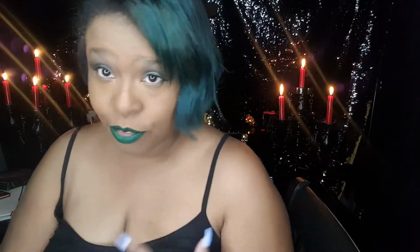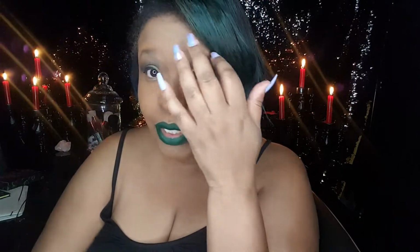I had this on earlier, and I am emphatically in love with this color. I love makeup and lipstick of just any color. It's not just red lipstick, although I prefer red lipstick, but this green is beautiful. I know that I'll be wearing this out a whole hell of a lot. If I didn't like it, I'd tell you. If it wasn't for me or if I needed to alter it in any way to make it suit me more, I'd say so. But I do like the outcome on it.